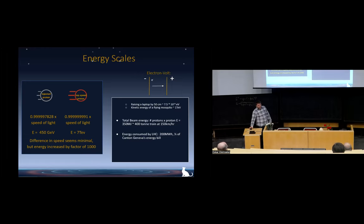And when this happens, that's what I told you, when the LHC is running, it's one third not of Geneva, but of Geneva canton, which is like a region, not only the city. Okay, so this is how energetic the thing is.